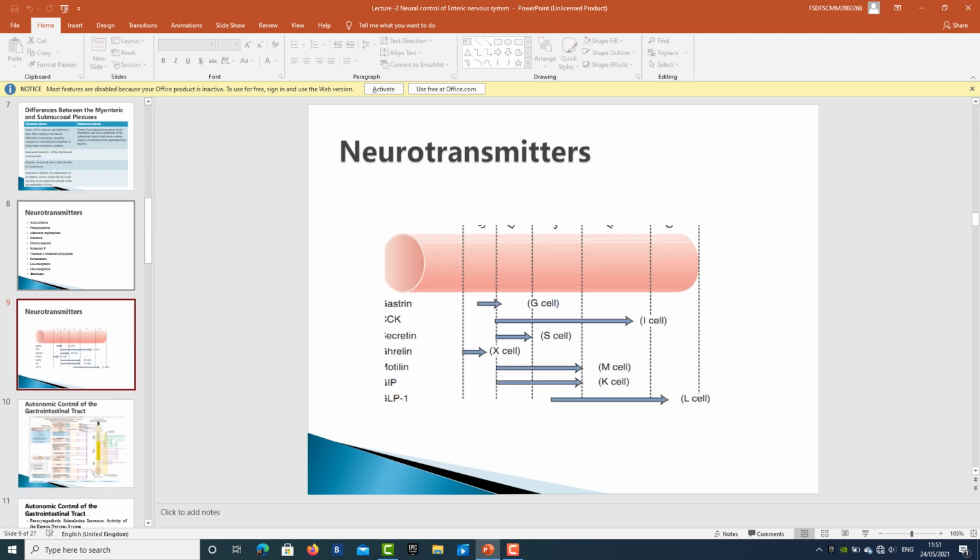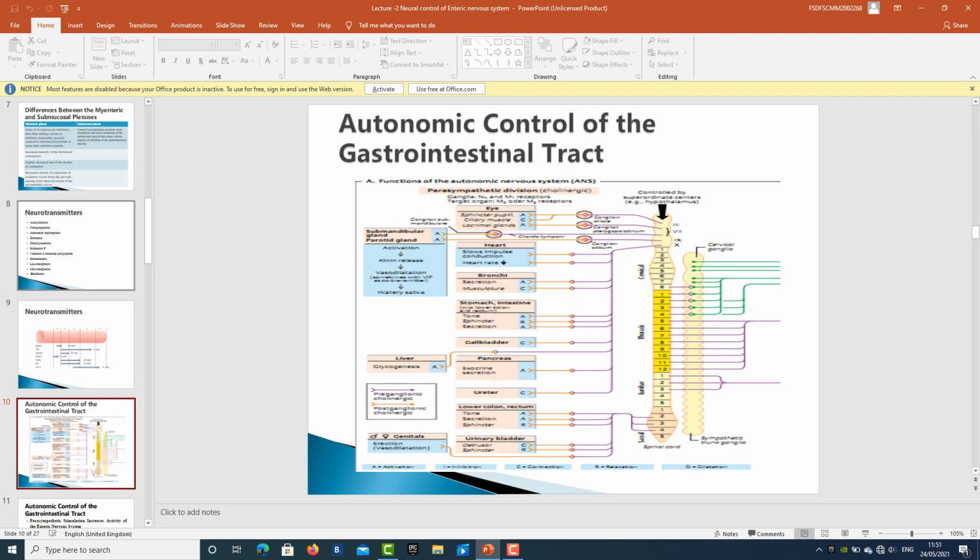See, the different cells which are lying over there in the lining of the gut are releasing these different neurotransmitters. See, now the autonomic control of the gastrointestinal tract.